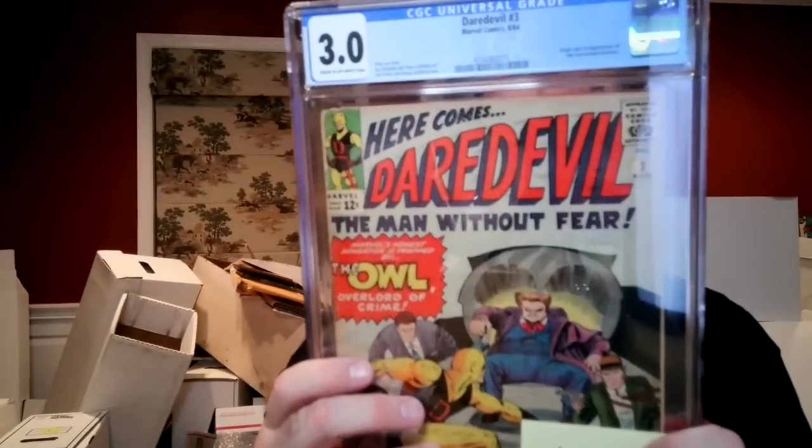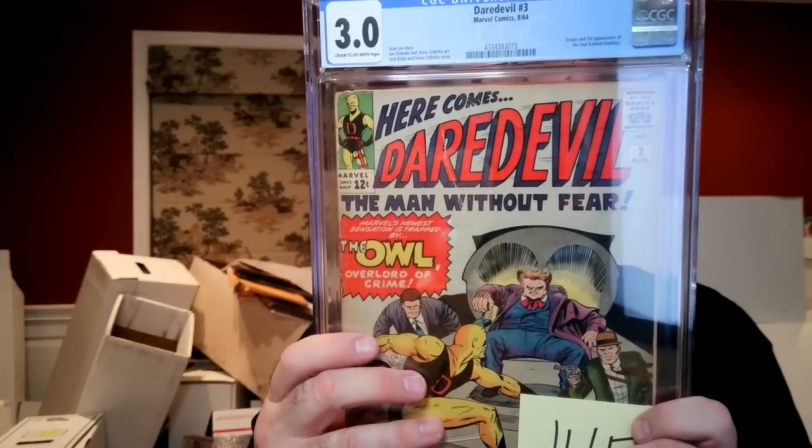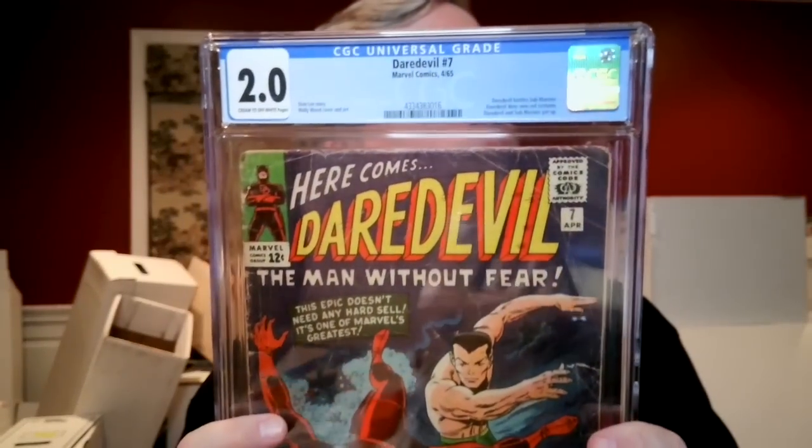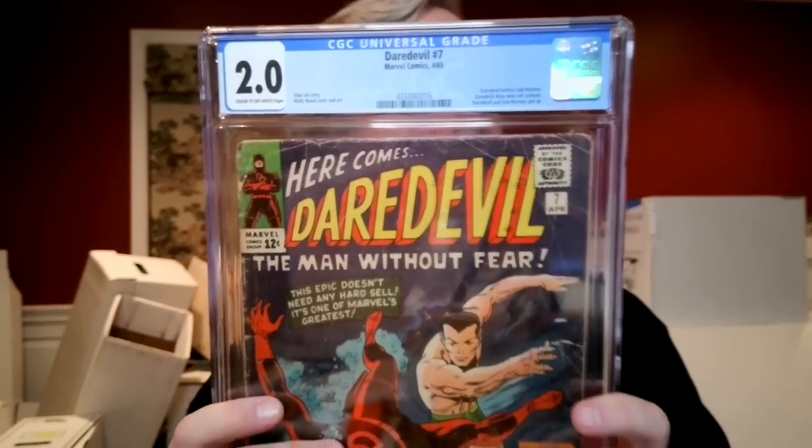Daredevil number 3, 3.0, first Owl, 3.0, cream to off-white pages. $145. 433-438-3015. Daredevil number 7, 2.0, cream to off-white pages. $180. 433-438-3016.